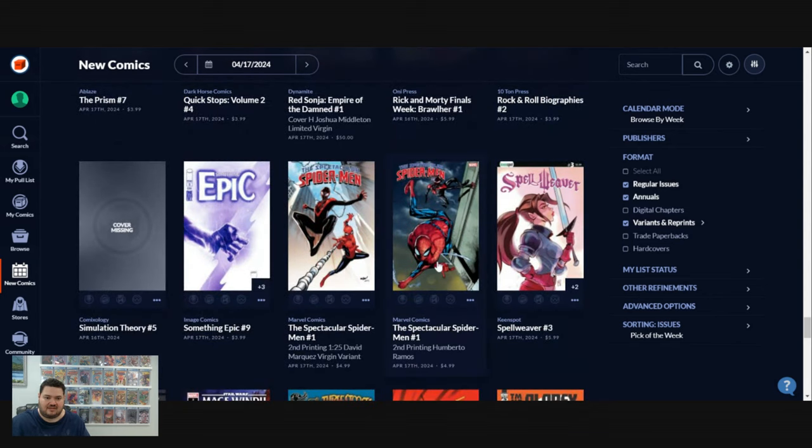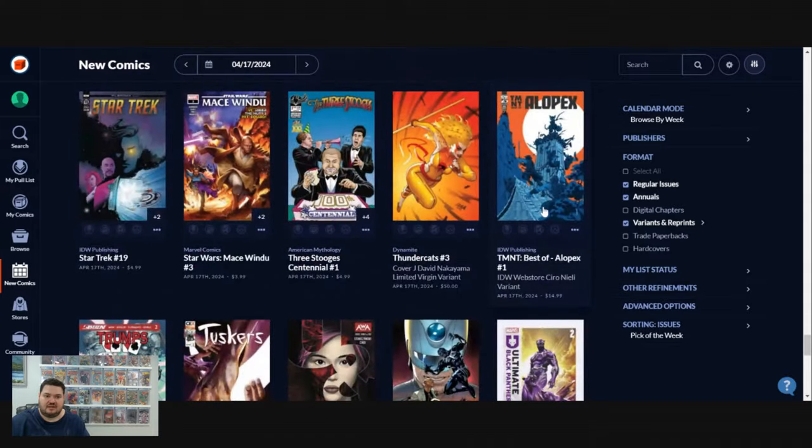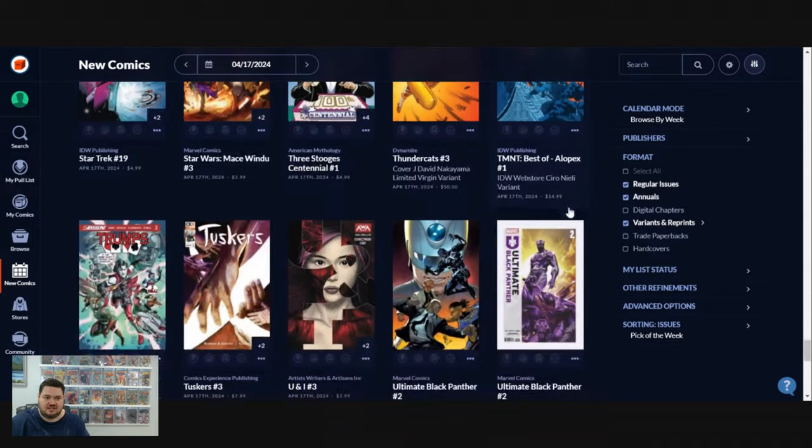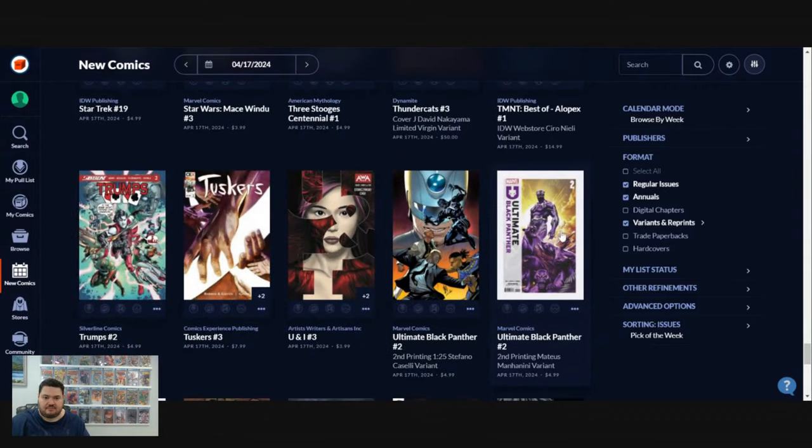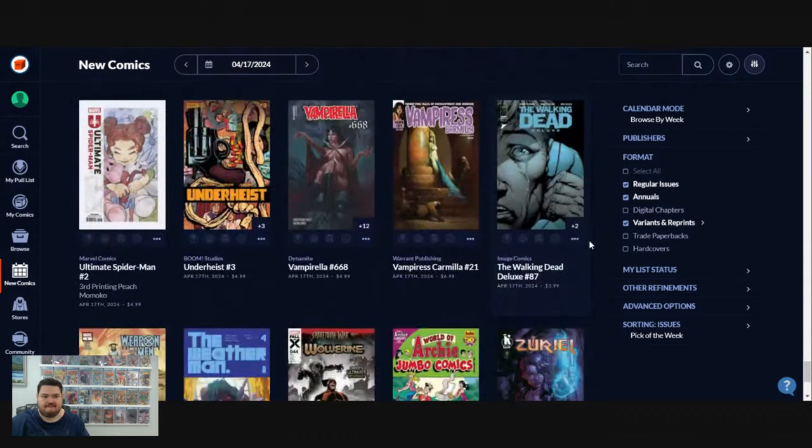Spectacular Spider-Man, there's a second printing on issue 1, and there's a 1 in 25. And it's actually a version cover of the 1 in 25. It does not have the trade logo on top. Mace Windu I mentioned. If you'd like, let's see what else we got. Ultimate Black Panther number 2 second printing has got a couple of variants. Ultimate Spider-Man number 2 third printing. Wow, we're already at third printing for just issue number 2.